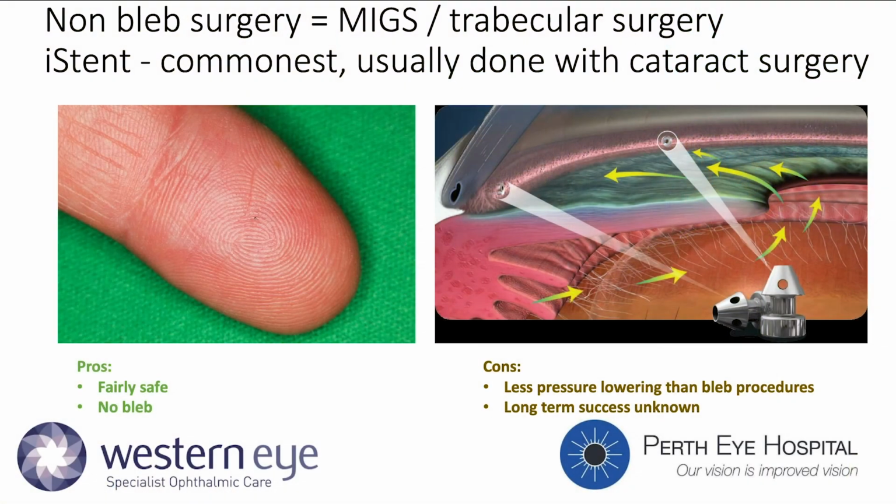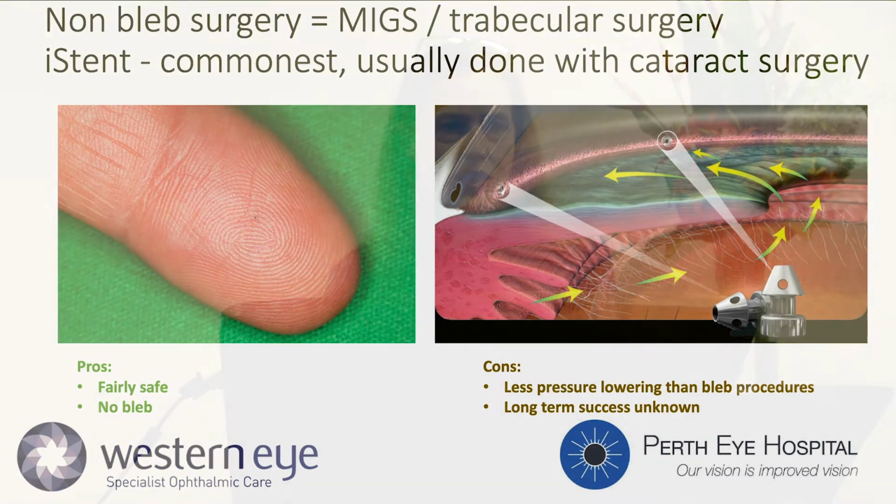Now on to non-bleb surgery, or mixed minimally invasive glaucoma surgery, or trabecular surgery. The commonest of these is the iStent inject. I've put in a couple of those this morning, usually done with cataract surgery, but the iStent has been successful and safe enough that the TGA and PBS last month said we can now use them in patients that we're not doing cataract surgery on. We can do them as a standalone procedure.